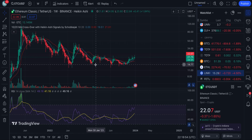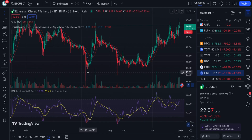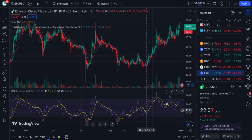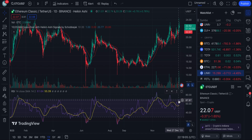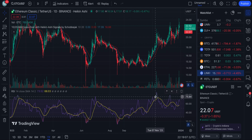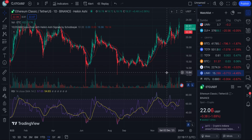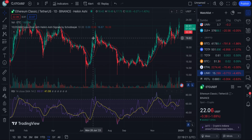So if we take a look at Ethereum Classic here, this is where I start. I zoom out, I look at our last year, I see if we've been recently overbought or oversold. We are descending downwards on the overbought region, but do notice that the price has been going higher each time. And so if we curl up again and the price stabilizes, I would look at that as a possibility of a reversal.